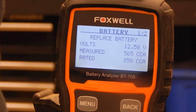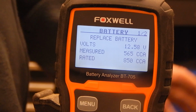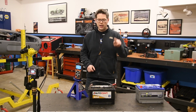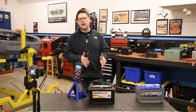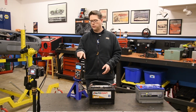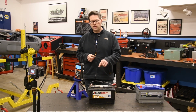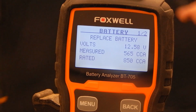Interesting. Okay, so this one says replace the battery, and it's probably not wrong, right? And it's measuring 565 cold cranking amps. So this battery, which is newer and has a higher capacity than that older one, is actually testing lower. Now, after I took it off the charger, that's why it had 850, I'd thrown it on here, it had like 730 cold cranking amps. So just overnight, just sitting for 24 hours, it's lost more of that.